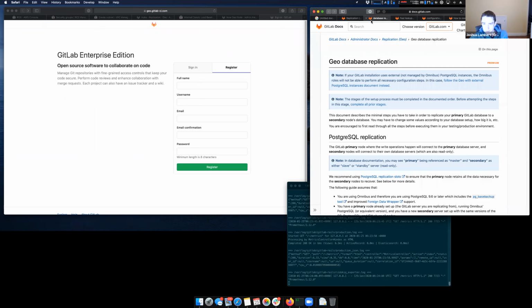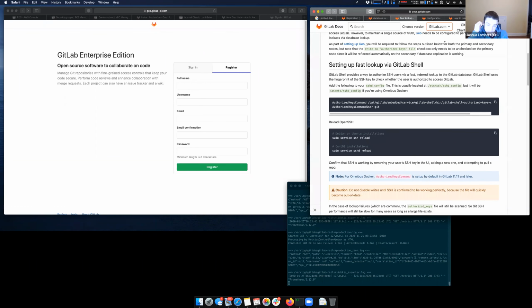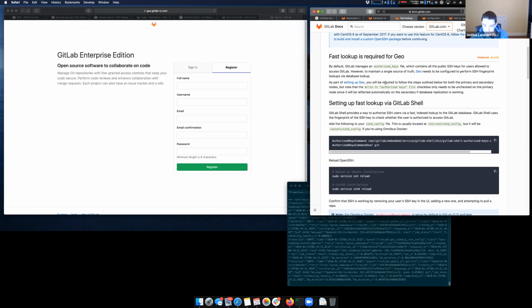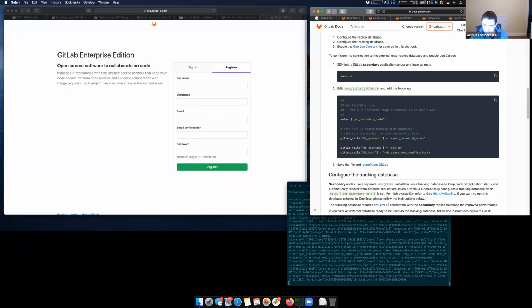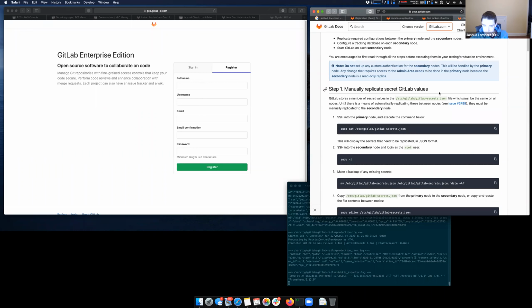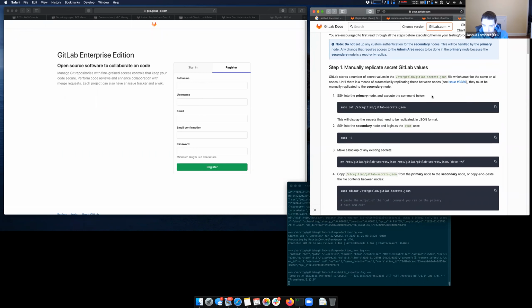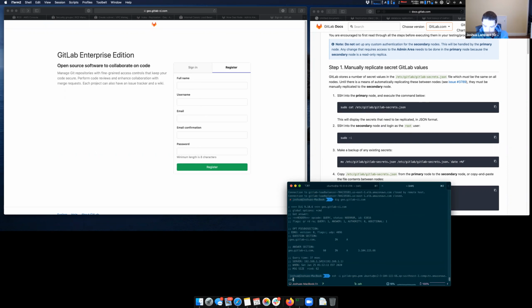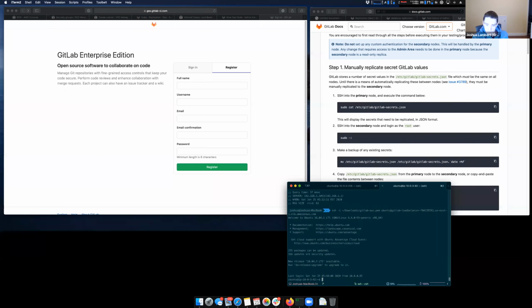Okay. I'm done with Geo. That's working. Okay. Will be required to blah blah blah. Yeah, let's first do this. Must be the same on all nodes. Yeah, kind of figured. Okay. Now let's go SSH into the original. There we go. Oh, wait, no. Yes, wait.